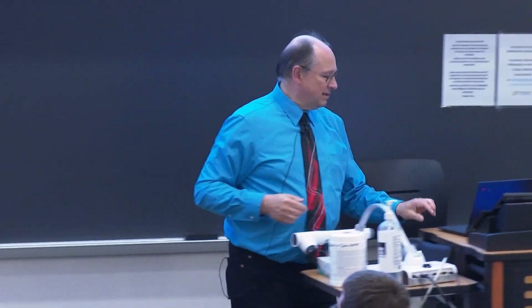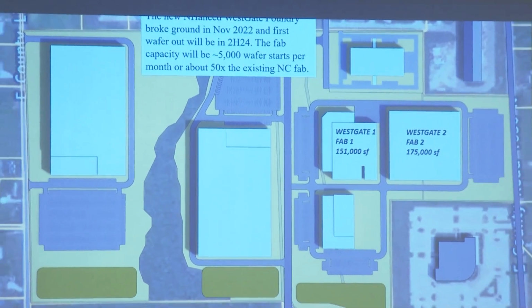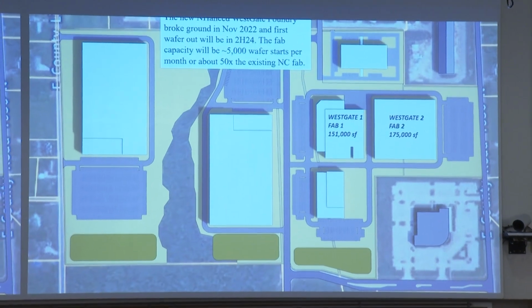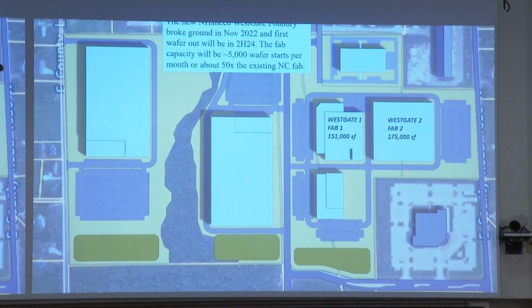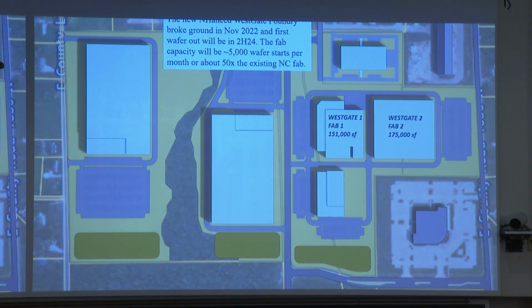And to do it, I need 1,000 recruits. So please send me all of your business cards and contact information afterwards. The factory actually will open hopefully in about 2 years, in 2025, late 2024, maybe.